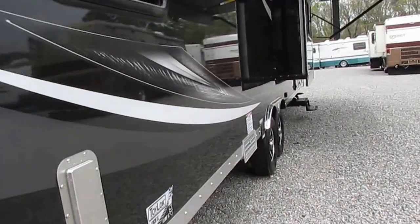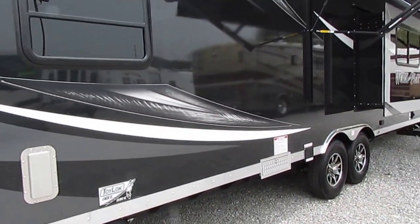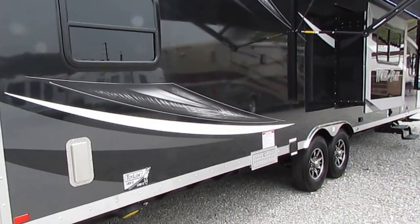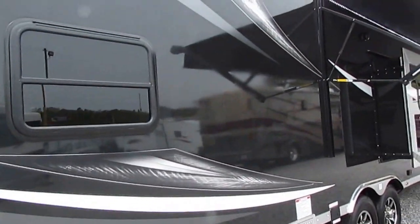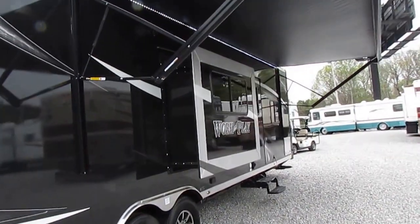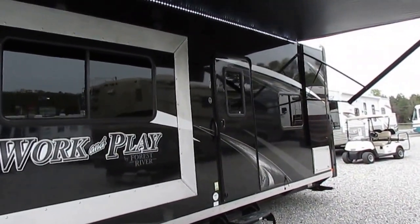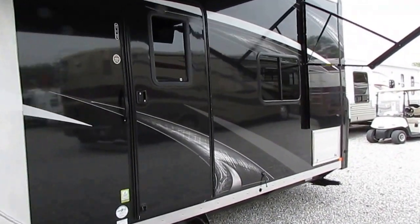This is the only travel trailer toy hauler that's built on a motorhome chassis instead of a trailer chassis. Let me tell you what the difference is. The motorhome chassis has steel floor and roof trusses every 16 inches. Travel trailer chassis, which all the other brands are built on, have steel trusses every 36 to 40 inches. So you've got almost double the support on this because it's built on a motorhome chassis.